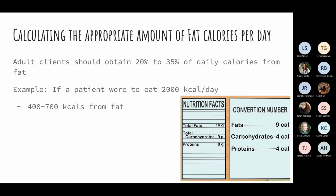So how many fat calories should we be eating per day? Well, again, go back to our little bit of nutrition conversion. If our expected amount of fat per day is about 20 to 35% of our calories, we multiply that by how many calories we're supposed to be eating, and that's going to tell us how much is going to come from fat. So I provide a little bit of an example, but I do just want to review those basic nutrition concepts of fats being 9 calories, carbs 4, protein 4, etc. So just keep that in mind.